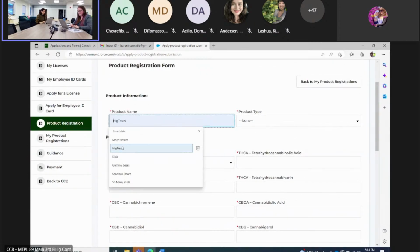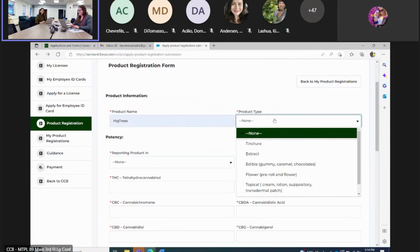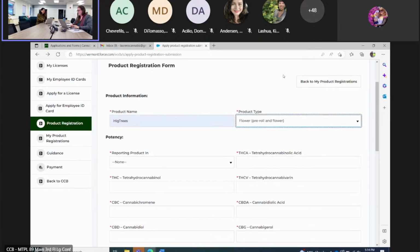And so our product name will be Hig Trees. And then the product type is flower. And as part of our guidance in bulk flower, I just want to remind people that pre-roll and flowers can be one product registration. And you simply have to upload both types of labeling and or both types of packaging.